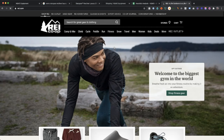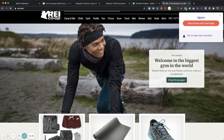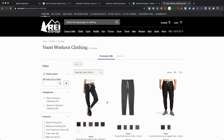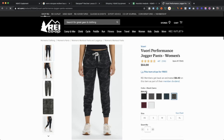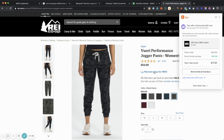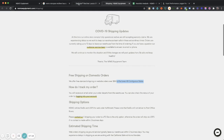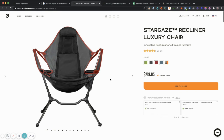I think REI has done a really great job of this. And I'm just going to click into one of the product pages here really fast, just to show you an example. So it says this item ships for free. And we can see it's a clickable link, right? It's got that little hand icon. Free US shipping on orders over $50 or more. And then they've got their terms and conditions. So that's exactly the same type of thing that NEMO could do here to give some further information about what the terms are for this.